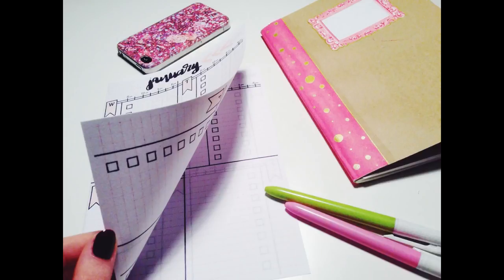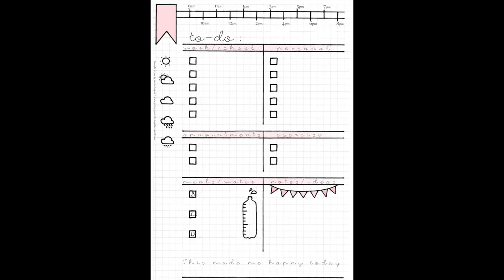So she uses these spreads in a very structured way. The week before, she'll fill in the dates, fill in appointments, and start planning her meals. The night before, she starts planning out her tasks for the next day. And during the day, she will cross off boxes of tasks she's completed, write down notes, color in the weather of that day, mark how much water she drank, and write down at least one thing that made her happy.